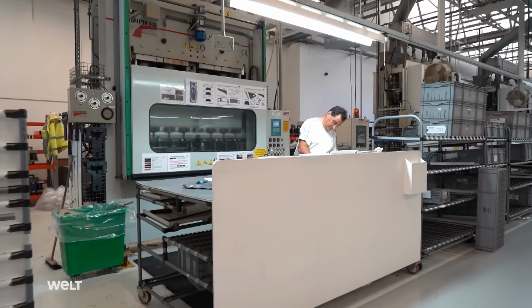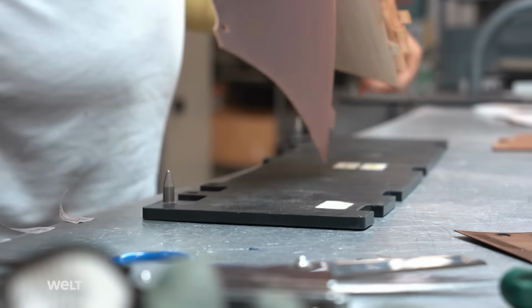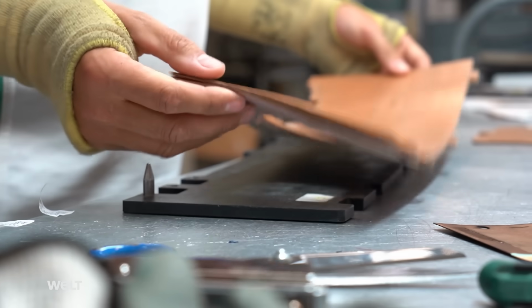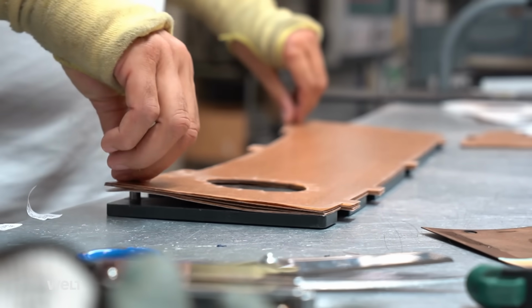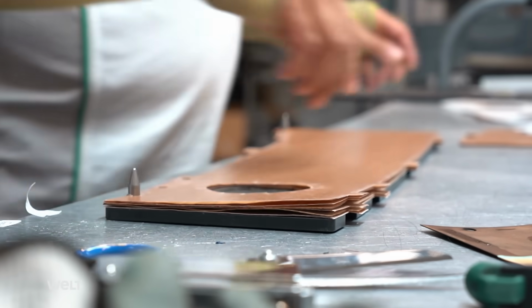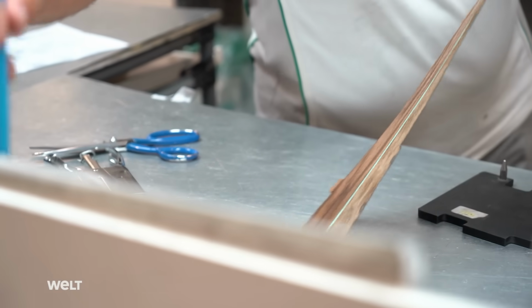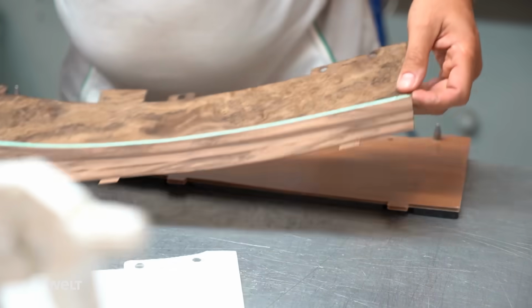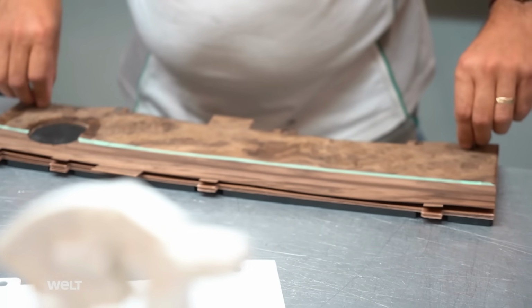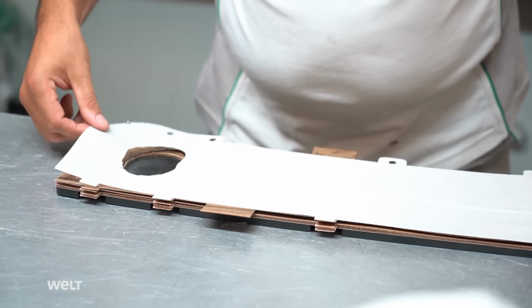Next, the pre-cut parts are placed into a press. To do this, a worker first stacks 5 layers of veneer precisely on top of each other. Each has a piece of white taping paper on its underside, which immediately bonds the layers to one another. The carpenter then places the 1.5mm thick face veneer onto the template's pins. To protect it, a type of baking paper is placed on top.